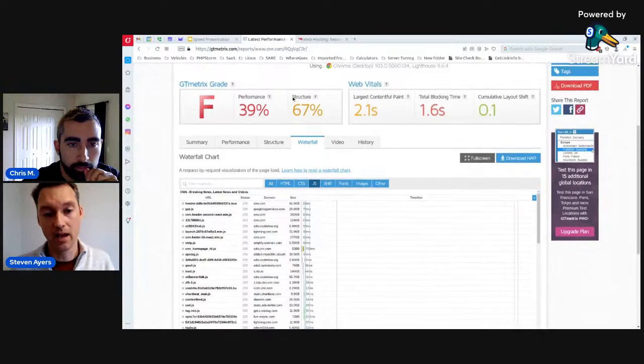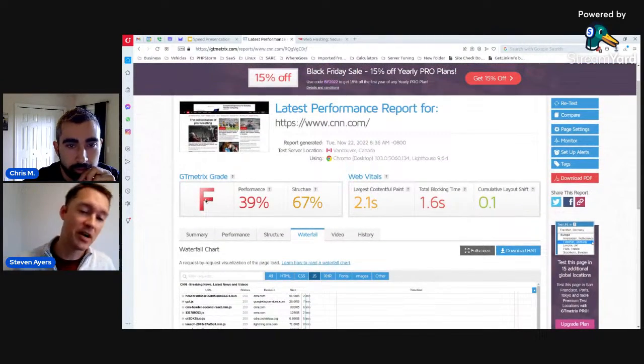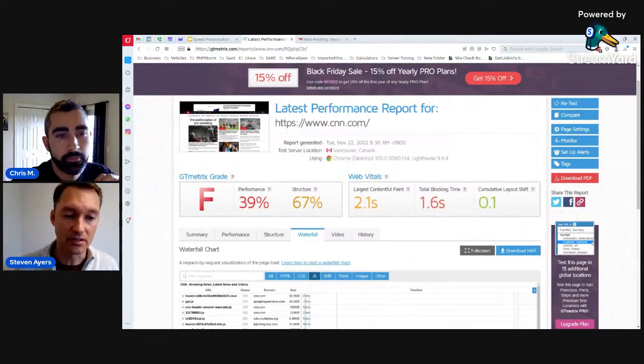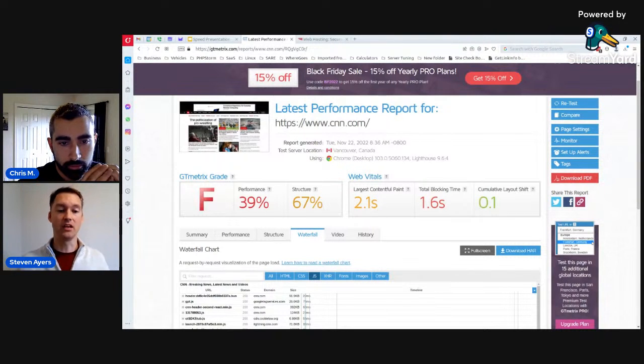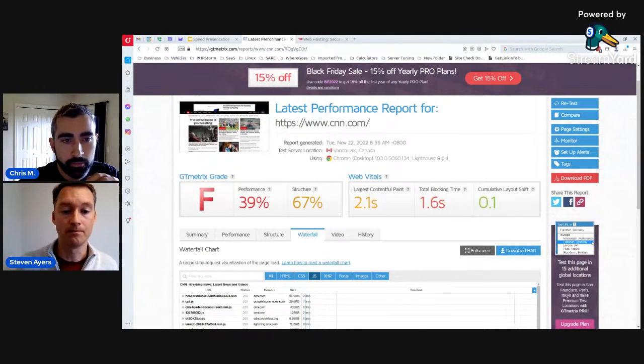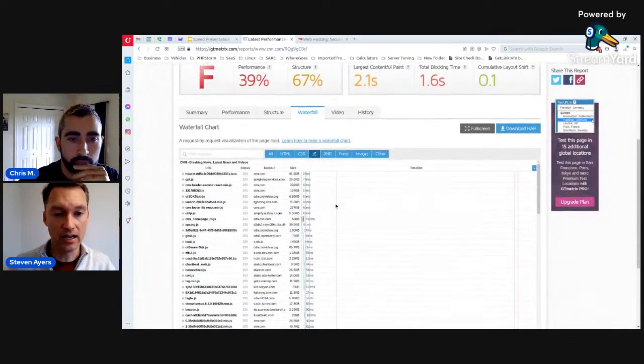So I'm surprised, but I'm not surprised. It's a news site. They typically don't think about website performance, but I'm surprised that they don't, because of the double impact or even the multiple wins that they would get from doing it. So I like to look at those things.